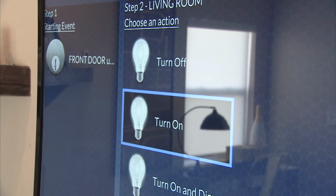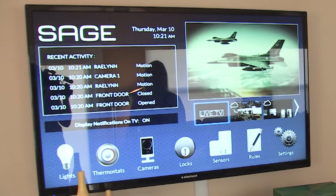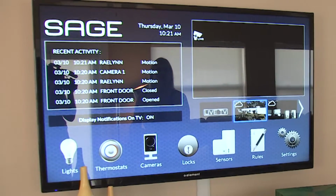What's this whole thing about rules? These allow you to take all of your different devices and make them work together. Maybe when you unlock the door, a light comes on in the house, so you walk in and it's beautifully lit for you. Take a look at that recent activity. That tells you the exact day and time that something was triggered, right? Yep. Something came in front of the camera.